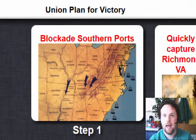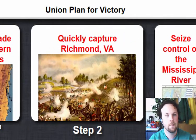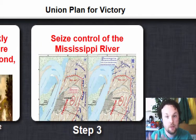The North had a three-part plan. First, they would use their ships to blockade southern ports to prevent supplies from entering the South. Second, the Union hoped to very quickly capture Richmond, Virginia, which was the Confederate capital. And then third, they would seize control of the Mississippi to cut the Confederacy into two parts to prevent the movement of Southern troops and supplies, especially along the river.